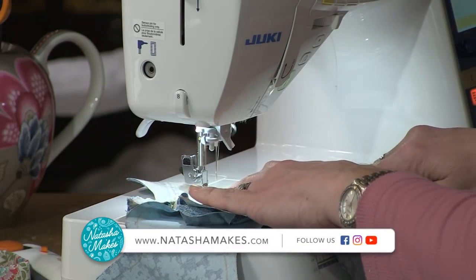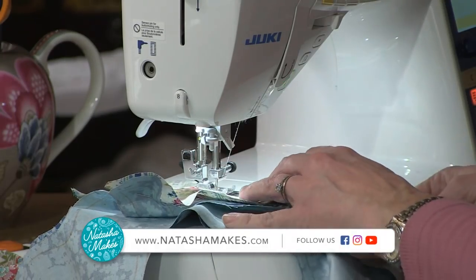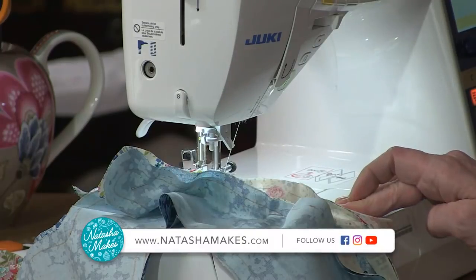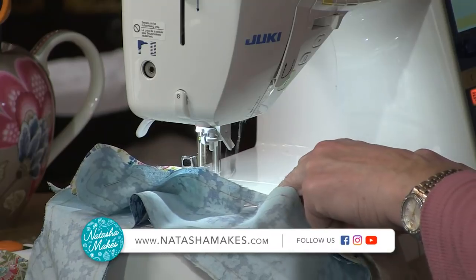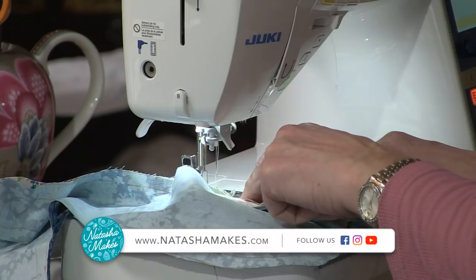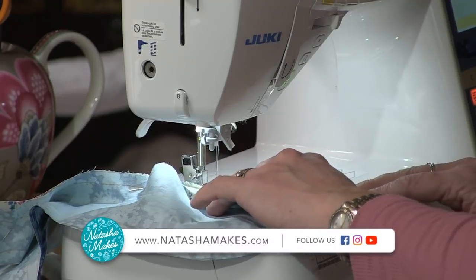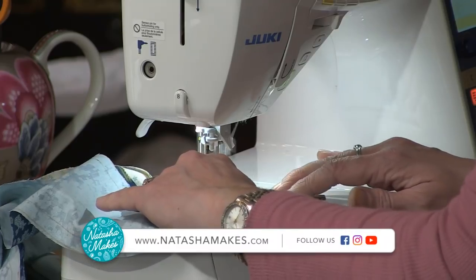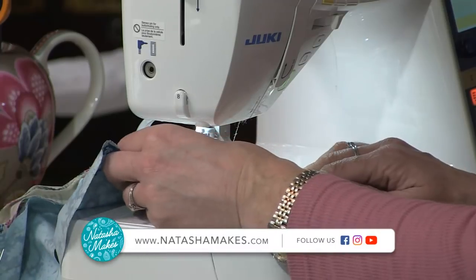And again, just keep turning around those corners. And making sure now, as I come down the belly, that the rest of it is out of the way. That's all lined up. And down we go. And again, about your seam allowance, as long as you are consistent with the same seam allowance that you use, you're going to be fine. And this is, if you can do this, then you can do pretty much any of her toys.